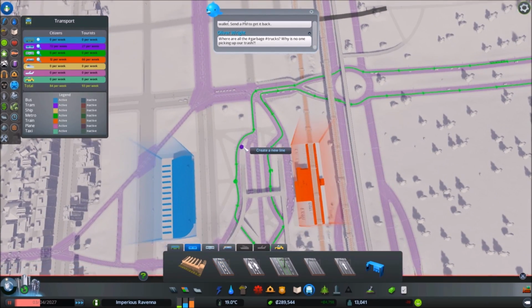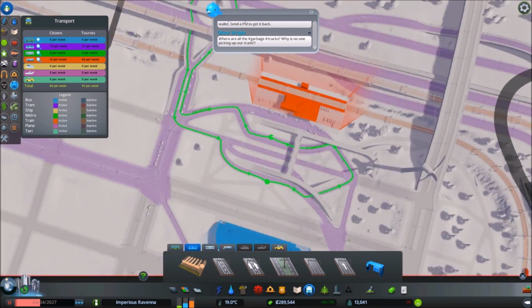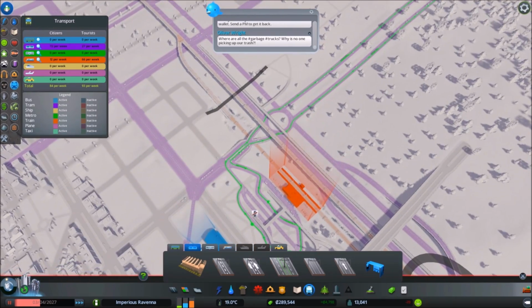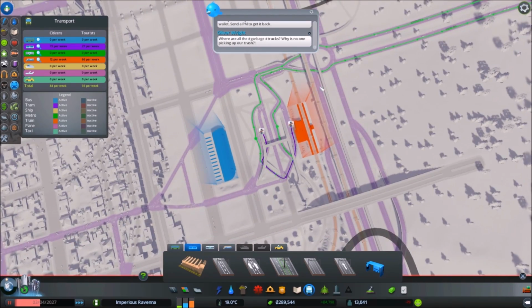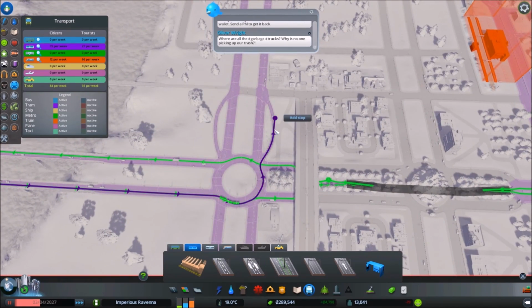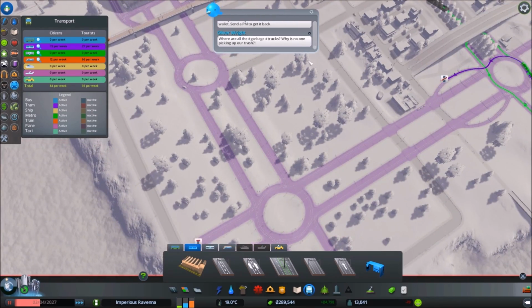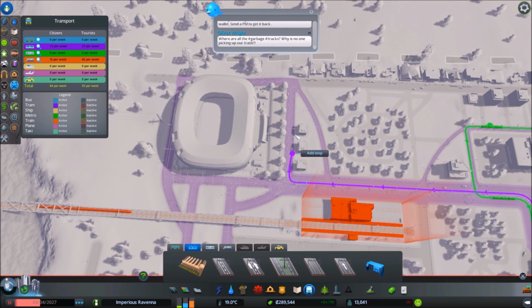Alright, so let's go from a different bay this time, or a little side road. So let's start over here. And then put that one in front of the train station, because I think that'll be a bit more popular. And then why don't we have our stop right here? Cool. And it'd be nice to have a second one in, but let's not get too carried away. This one's more just for getting to our stadium.